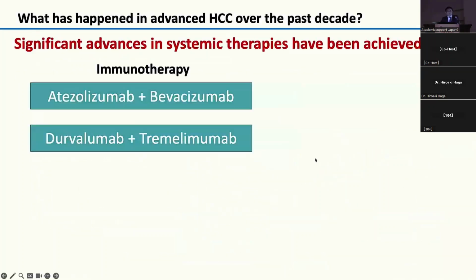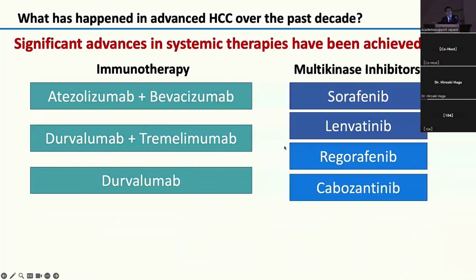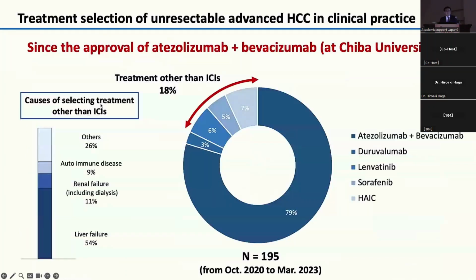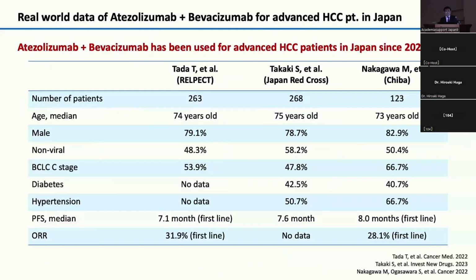So what has happened in immunotherapy advances over time? We can use a lot of agents, and in Japanese clinical practice, we can use immunotherapy after immunotherapies. First of all, maybe 80% of patients can use ICI in clinical practice. The other nearly 20% of patients cannot use ICI, but the majority of the patients can use ICIs.